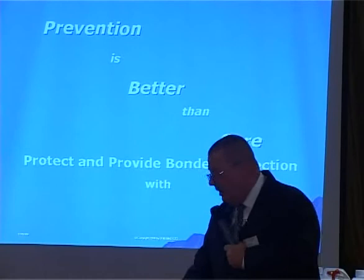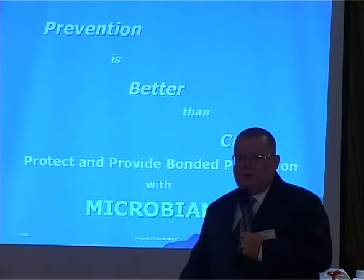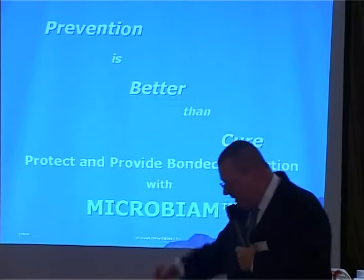And I hope that you'll always remember the name Microbiam when you start to see it on the elevators and in the laboratories and the different parts around town. All of these are registered trademarks from Soilbind in the UK.